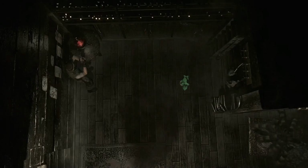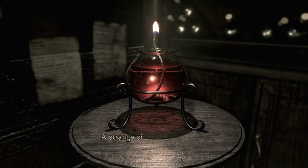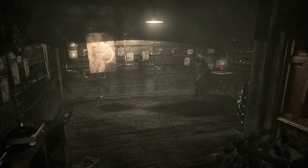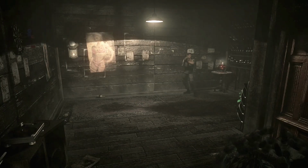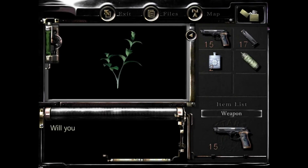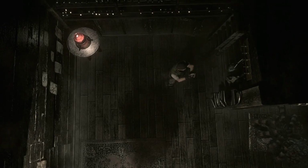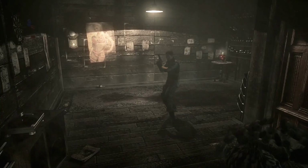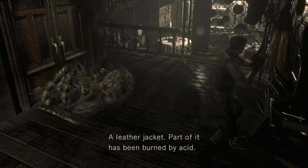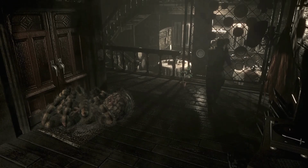All right, a red oil lamp. It's not lit, so let's light it. A strange silhouette hovers in the reddish light. Could it have some kind of meaning? Strange silhouette. Is that another spider? I swear to God. All right. Well, let's take the health item. Alright, does this work? A leather jacket, part of it has been burned by acid, okay.